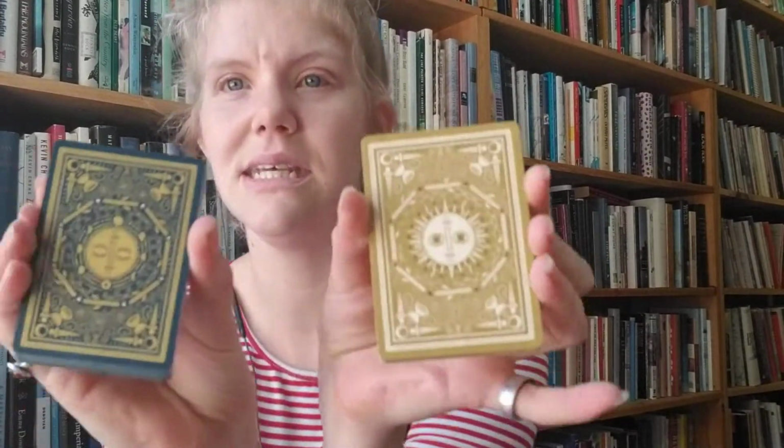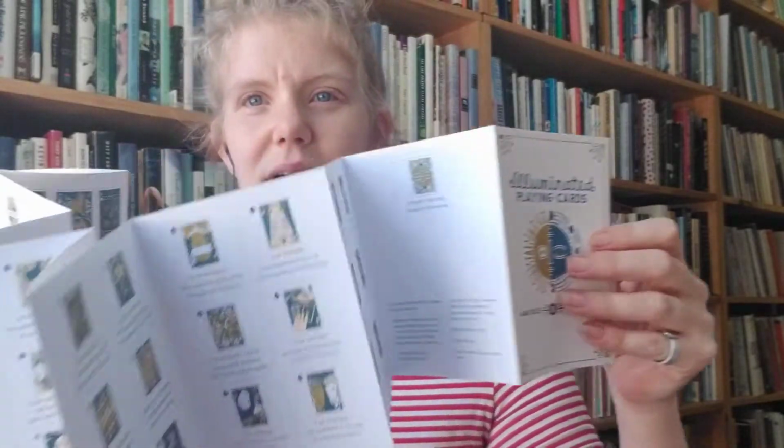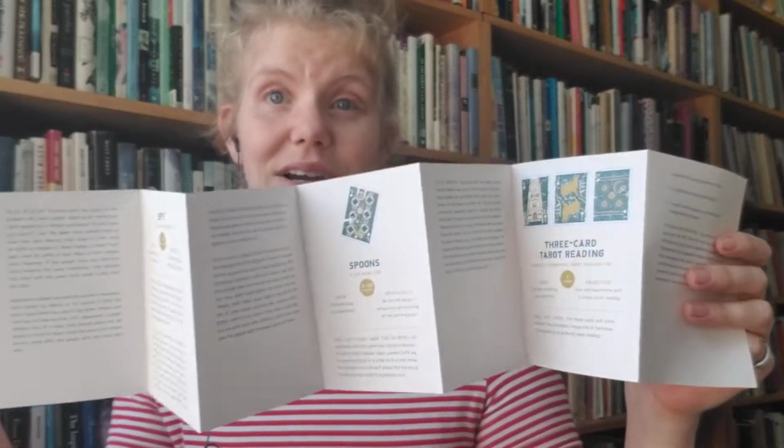Woohoo! So this is such a neat deck. It has two complete decks in it. So they're the 52 regular playing cards, and then the 22 major arcana are incorporated into the minors in this really interesting way. So the reason there are two decks is because the guidebook comes with instructions for various playing card games. Some of them use two decks, so how neat.